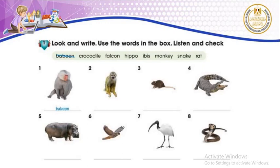What about number 3? What can you see here? Yes, we can see rat. Number 4, what can you see here? Number 4, crocodile. And number 5, we have here hippo. And number 6, we have here falcon.